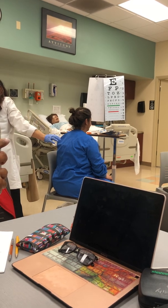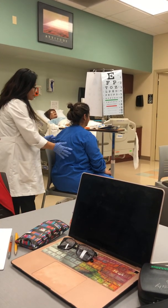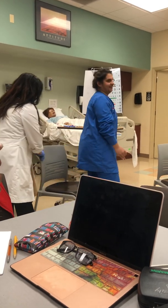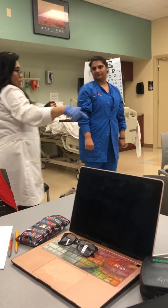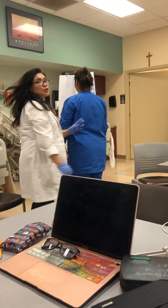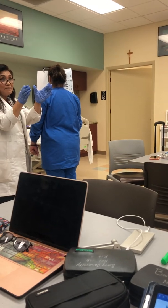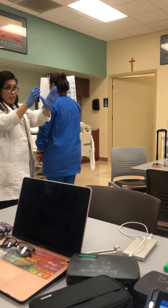Now I'm gonna do the symmetrical chest expansion. I'm gonna ask the patient to stand up. Can you please stand up, Sahara? I'm gonna ask her back to be facing the student. This is when you do the symmetrical chest expansion. The normal will be 5 to 10 cm, right? With each inspiration and expiration.